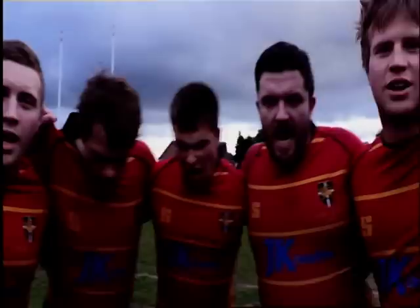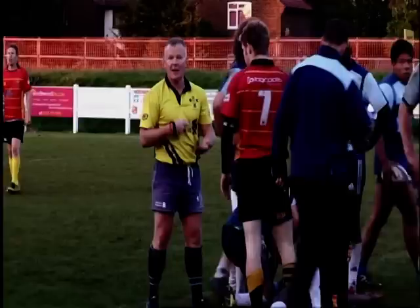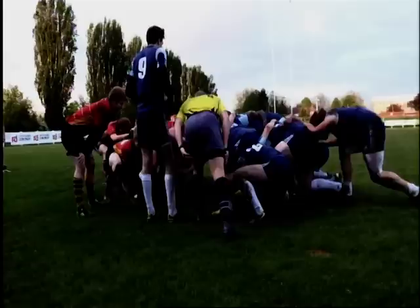We had 35 minutes to turn the scores around. We suffered a huge blow early on as one of our forwards broke his ankle, taking him out of the game. We had to pull together and not let the strength of the other team intimidate us.